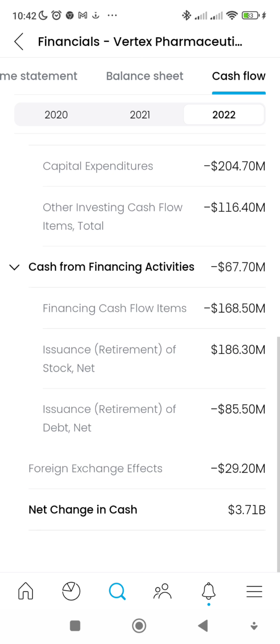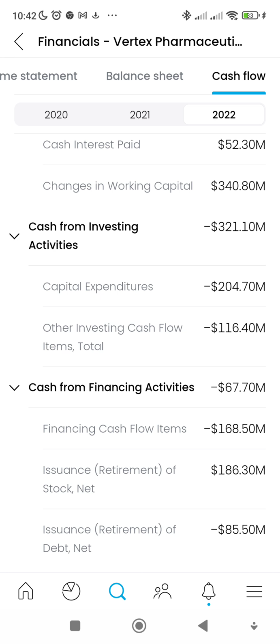And cash from financing activities. Let's check the definition of cash from investment activities and cash from financing activities. Cash flow from investment activities is a section of the cash flow statement that shows the cash generated or spent relating to investment activities. Investment activities include purchase of physical assets, investments in securities, or the sale of securities or assets. So cash from financing activities, I guess, is the same.